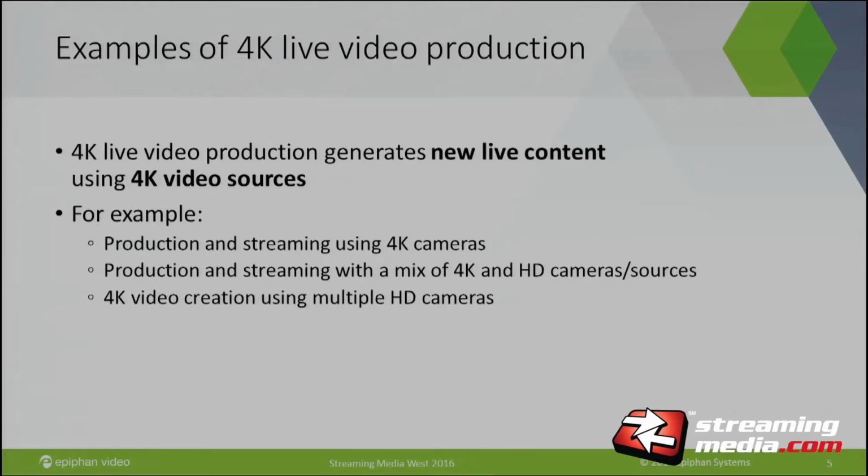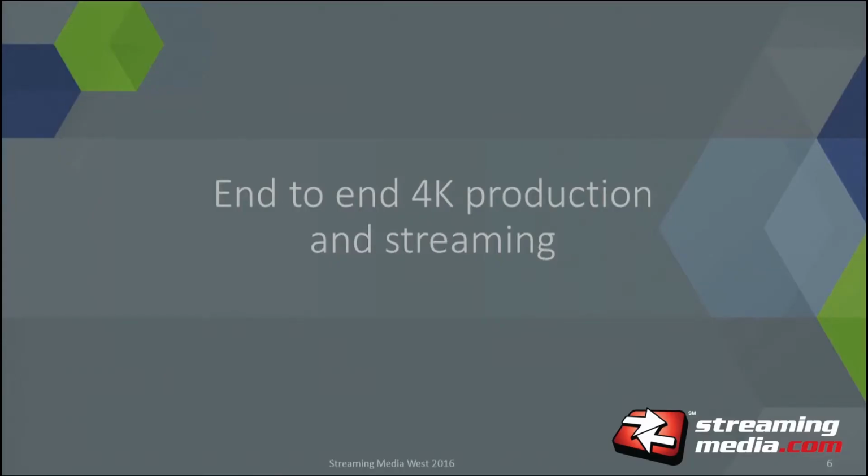And in a lot of cases, you're going to have mixed sources. So you may have one 4K camera or a couple cameras and a 1080p source. A lot of the production when you're doing a 4K event is mixing in some of those HD sources with natural 4K cameras or natural 4K sources, and we'll look at a couple of those examples.